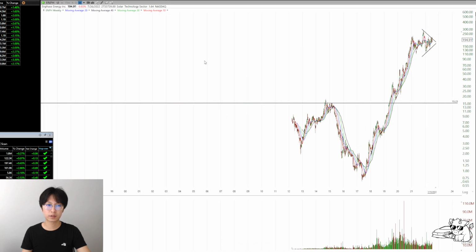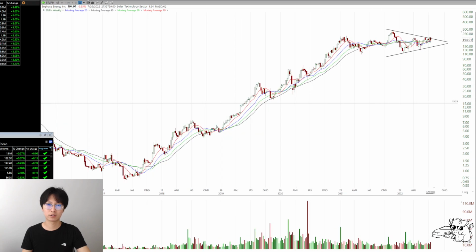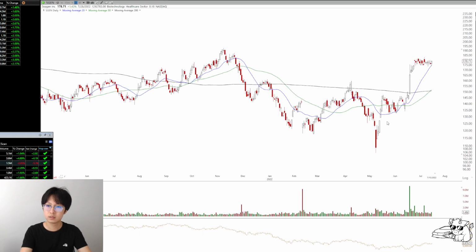And if you take a look at the weekly chart, it's one of the stronger ones, right? Out there, the market corrected a lot, and this one barely corrected too much. And some other stocks I have on my list, I'm trying to give you guys the best ones that I have on my list.